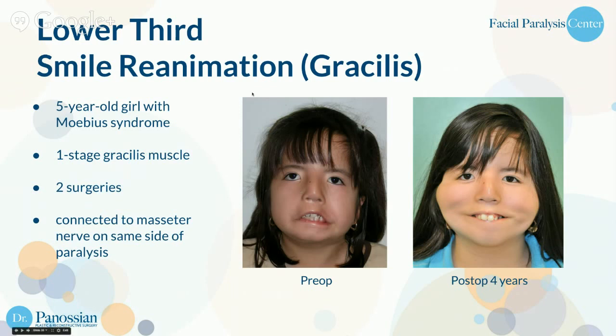This is another case of a gracilis muscle transfer. This one is a 5-year-old girl with Mobius syndrome. Again, this is a congenital condition where the seventh cranial nerve is absent and never developed in the womb. In this case, we do a one-stage gracilis transfer from the thigh into the cheek, and we stage that with a second surgery to do the opposite side.